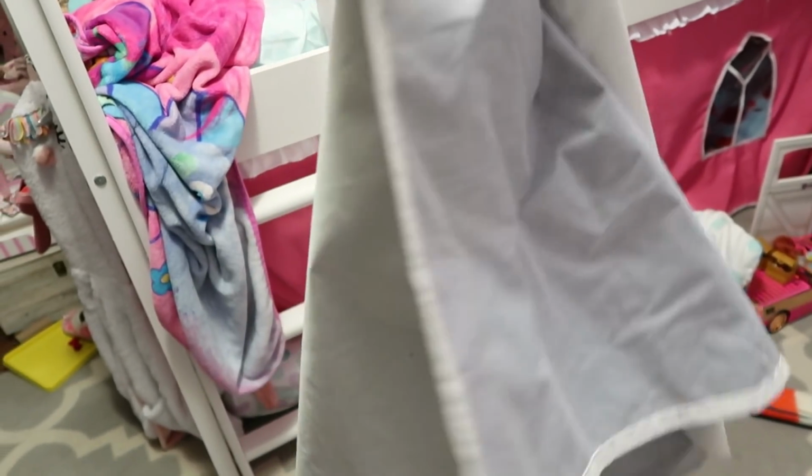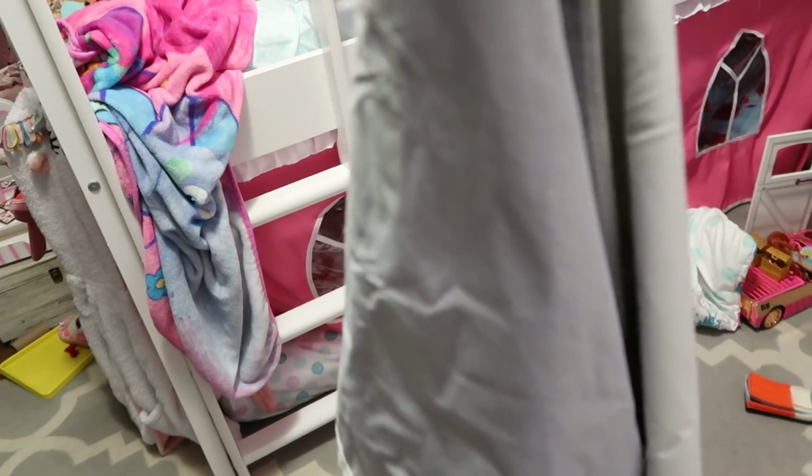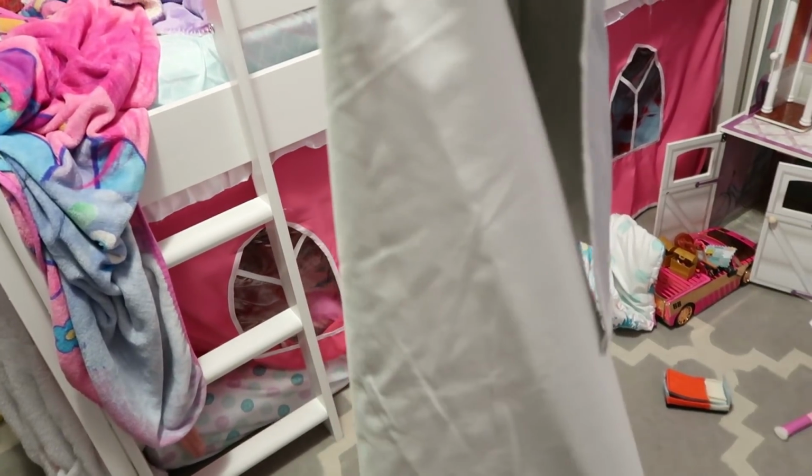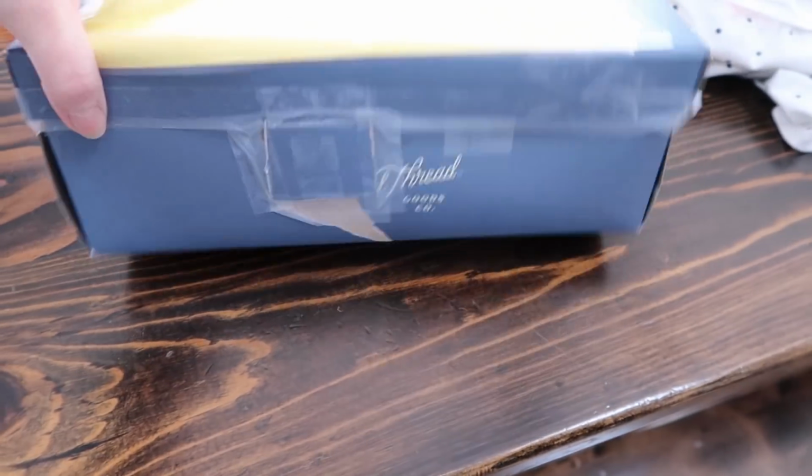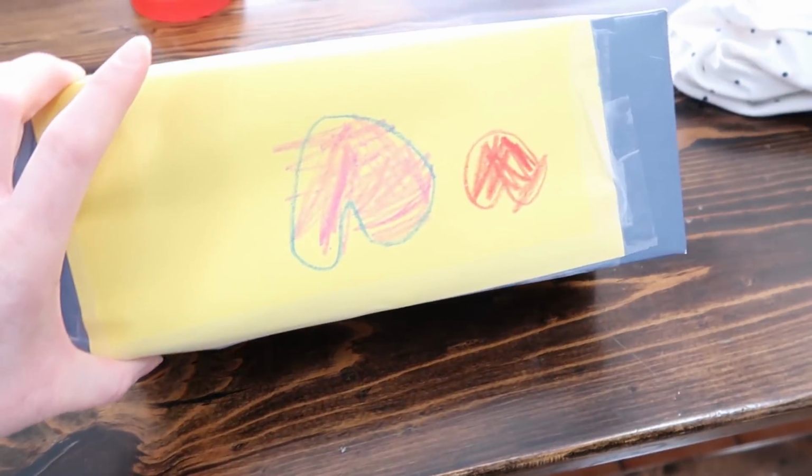And I will link to this liner that I used. It's worked really well for quite a few years if you buy curtains that aren't blackout. I mean, it's not a perfect blackout, but it sure is way better than most curtains, even if they are blackout curtains. Celia made this out of a shoebox, so cute.